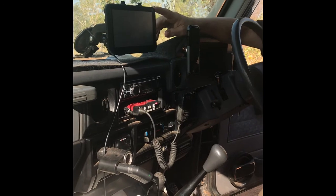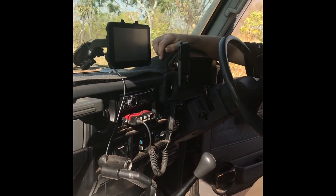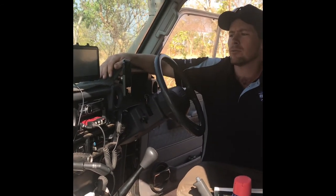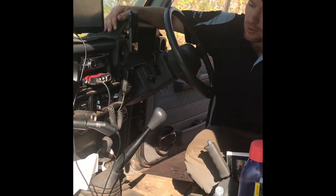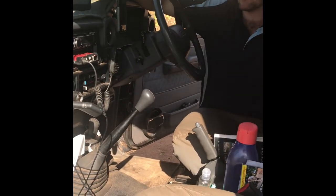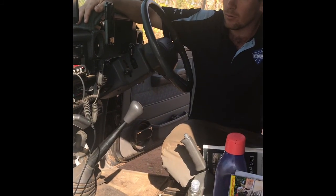We've got the VMS, was a bit of a pain to start with. We weren't really sure how it was going to go, but we worked it out. It's got heaps of off-road tracks and camps and that sort of stuff, so that's been really good. We've got the two-way radio, which doesn't get used heaps when we're by ourselves, but definitely when we're travelling with other people. When we had Sian and Ben tagging along with us, it got a fair workout.